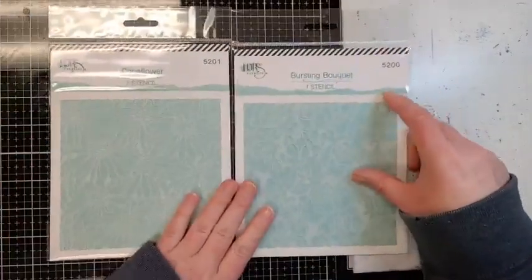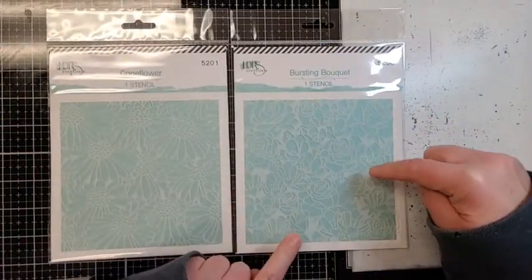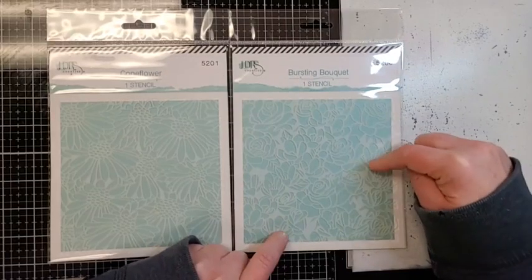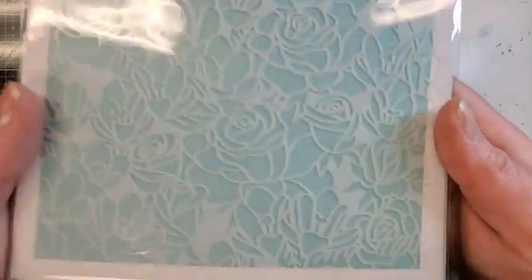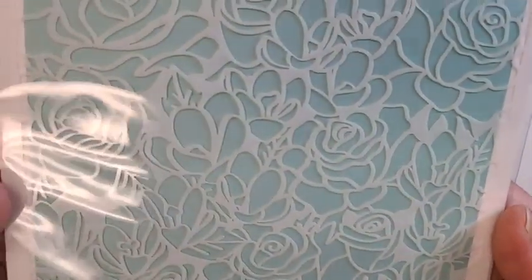Okay. And then these are the two stencils. So this is the one we had before that a number of you guys had on order, but I got in extras because it's so awesome. So this is the Bursting Bouquet, and this is the one that has like the roses and the other little kind of flower petals and things like that.